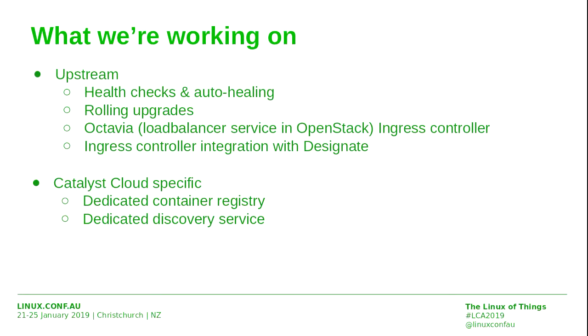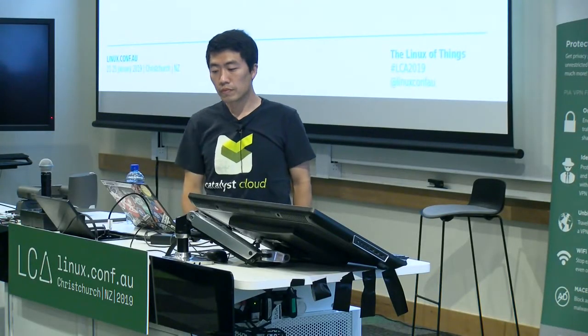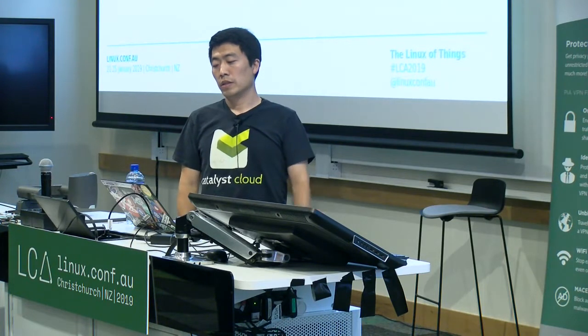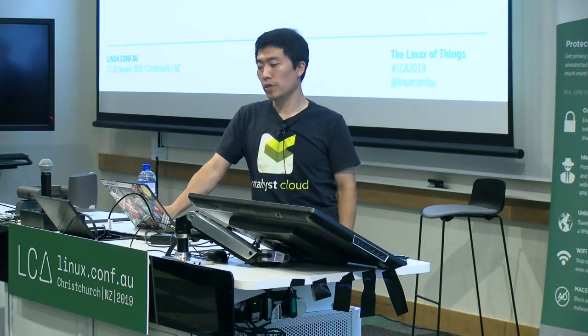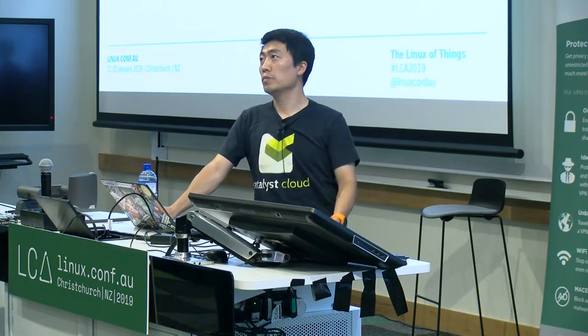So here is the work we are still working on. For upstream, as I mentioned, currently we're working on health check. Health check means OpenStack will check the health status of your Kubernetes cluster. If there's something wrong with your worker nodes or master nodes, with auto-healing we can get it fixed automatically. So yeah, it makes your life easier. And rolling upgrade is taking a long time for upstream work and is still in review and test. Hopefully we can get it merged in this cycle.